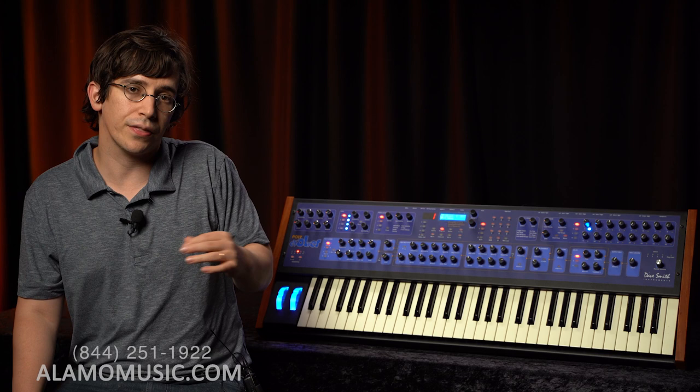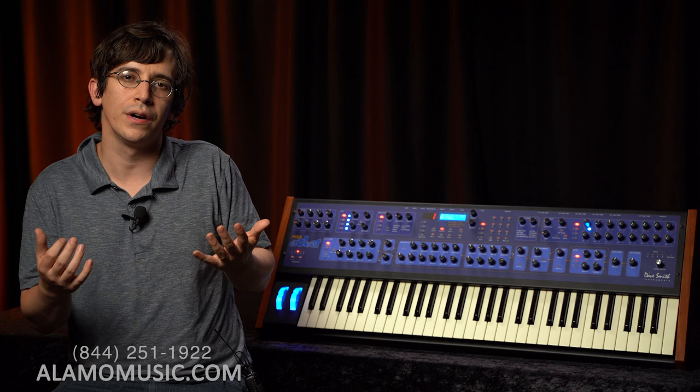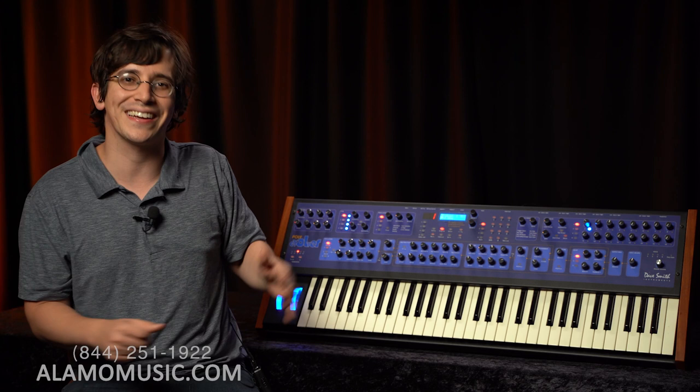I've said that multiple times now, but it's an amazing synth. It's too bad that it's not kind of appreciated for how much of a love letter and how much of a kind of boundary pushing synth this is. It really does speak to Dave Smith's prophetic kind of synth vibe that he has going on.